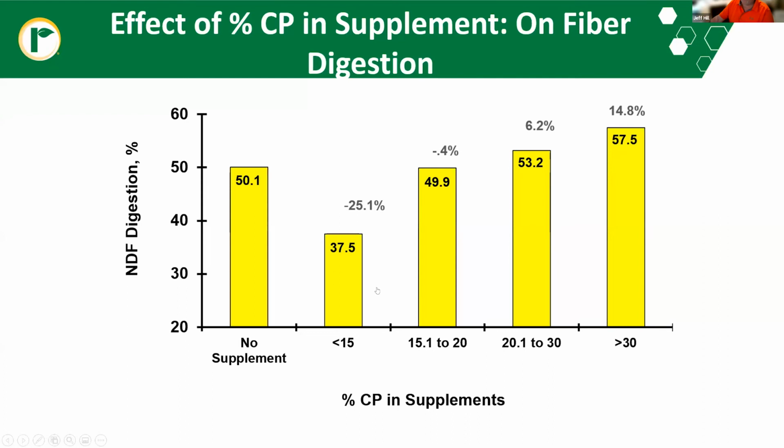So if that's the case, and we feed something less than 15% crude protein, let's just call it corn, it could be other things, but let's just call it corn, then we're actually going to decrease digestibility further, right? And this is what we've all been taught and heard: oh, you can't feed corn to cows on grass because we're going to decrease forage digestibility. And the answer to that is correct. The reason why, I think, is misinterpreted.